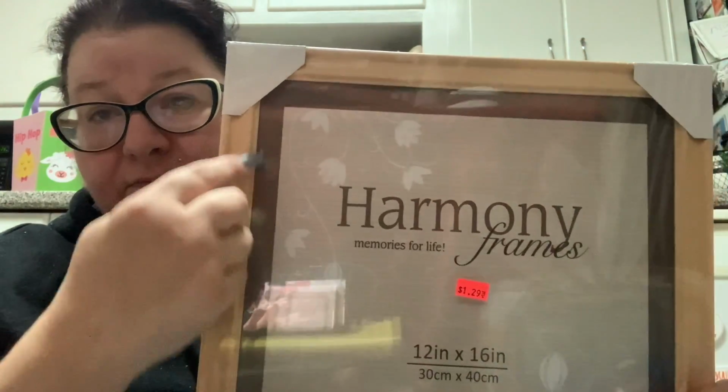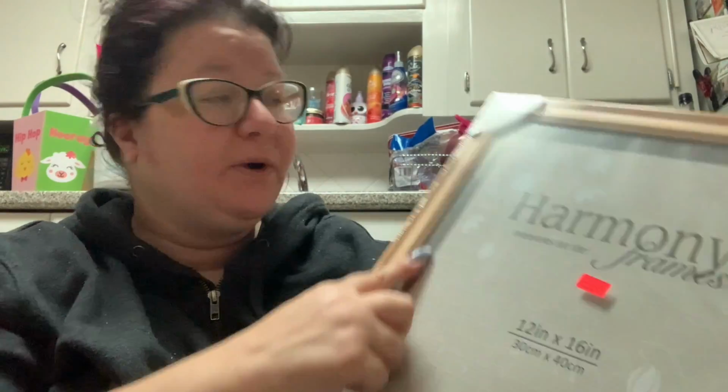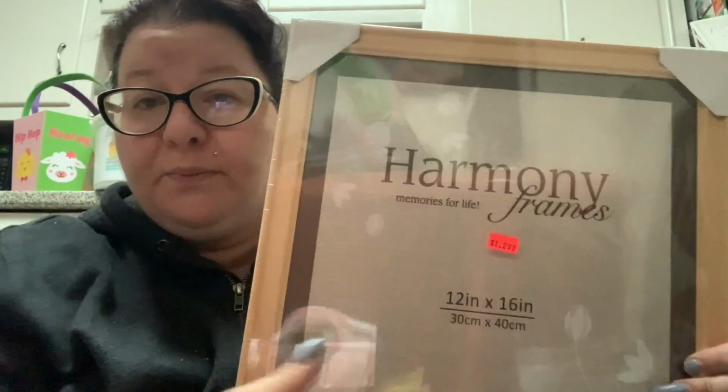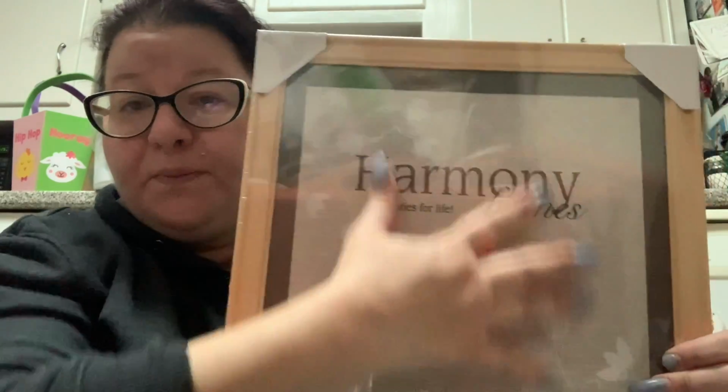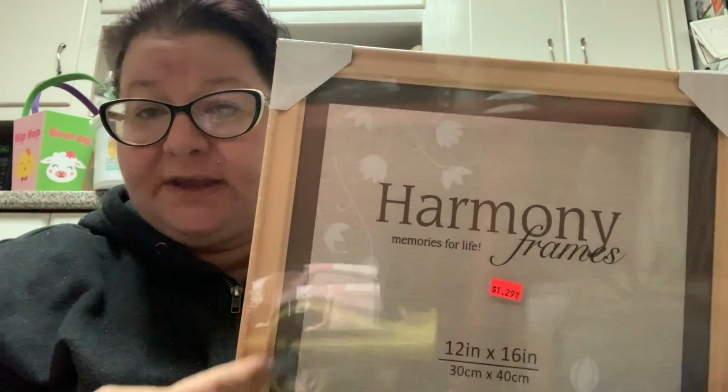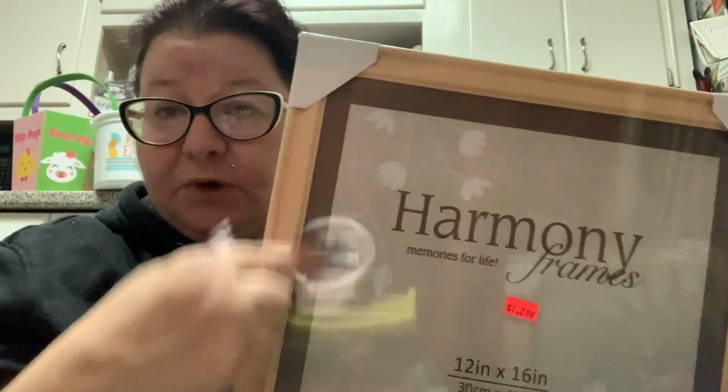Like, let's say this is not a mat, but you can get a mat cut with the opening so that the opening fits your picture, and the mat will take up the rest of the frame so you don't have that weird gap. It's totally up to you. So I ordered these photos.